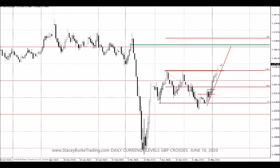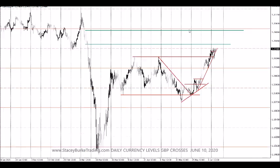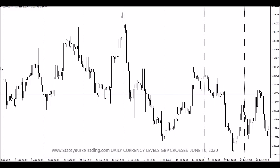pulling back or reversing. On our 4-hour chart, we can see that brief pullback yesterday before retesting the highs, and we're squeezed inside of that 27.50 level as we head in towards the end of Asia. If we popped above 27.50, we could see this market move fairly quickly to the upside. As we scrunch our chart up a bit closer, we can see that there's plenty of room for this market to move if it does move up above 27.50.